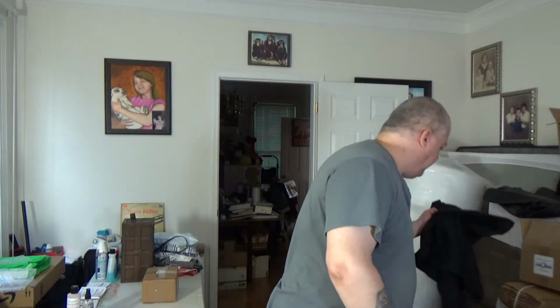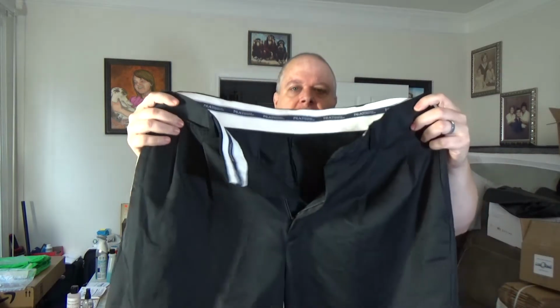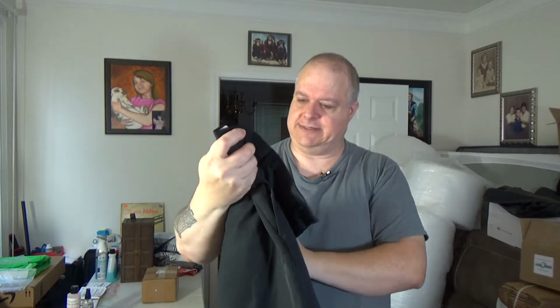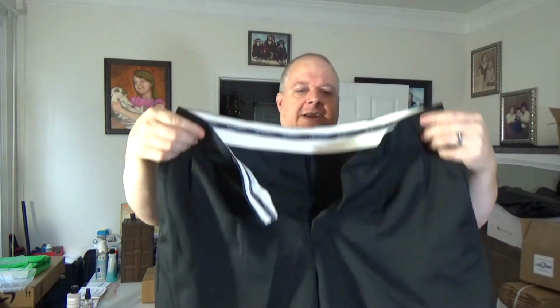I'm guessing here. Another thing that we got was a pair of shorts. These are PGA Tour shorts. Let's see what size these are. They're size 38. Really nice pair of shorts, nothing wrong with them. Because of the weight of them, we probably paid about $1.50 for them, I guess. That's probably what we paid, about $1.50.